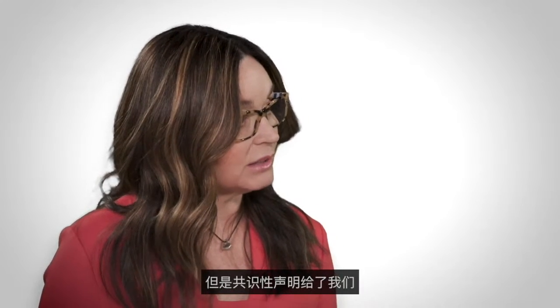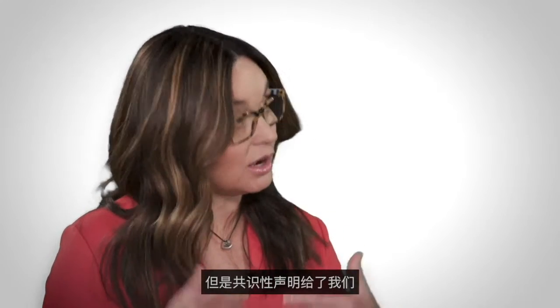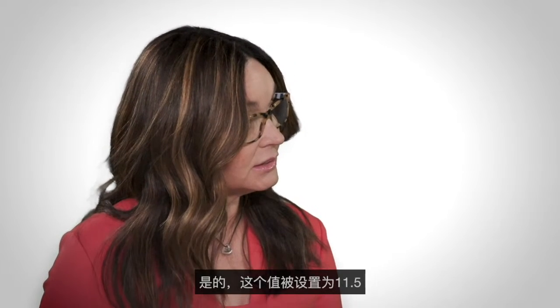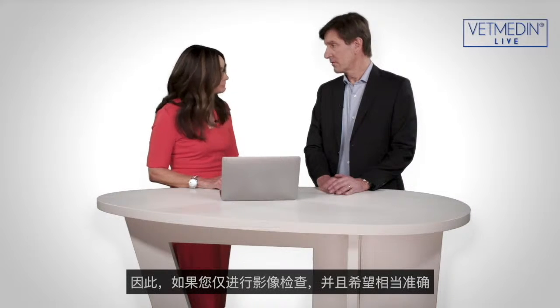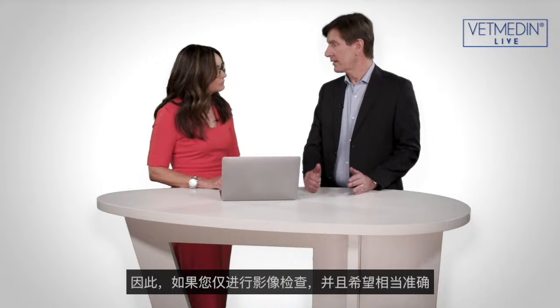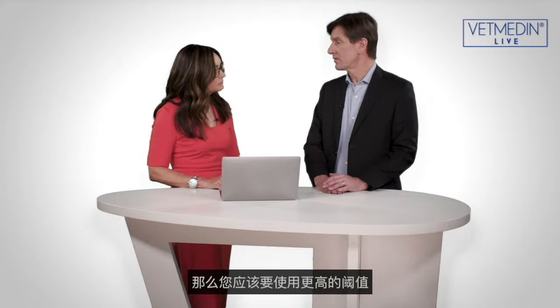But the consensus statement gave us a vertebral heart size cutoff to utilize to identify stage B2. Is that right? Yeah, it was set to 11.5. But that was in the absence of doing echocardiography. So it was like, if you only do radiography and you want to be reasonably accurate, then you should probably use a higher cutoff, and that cutoff was set to 11.5.